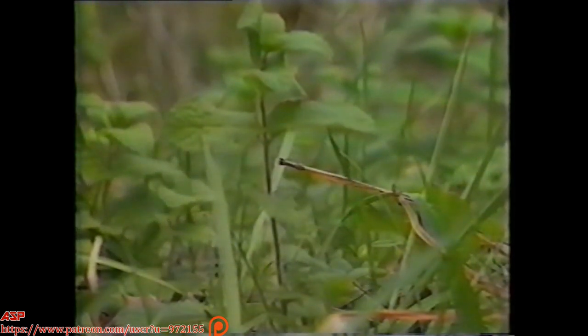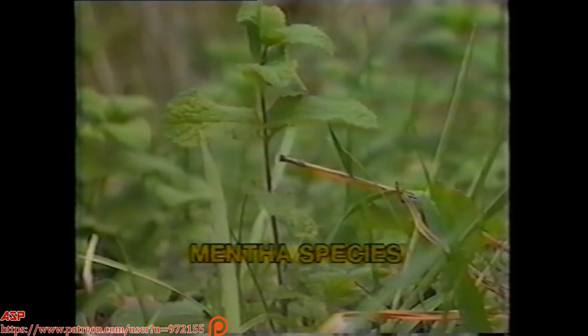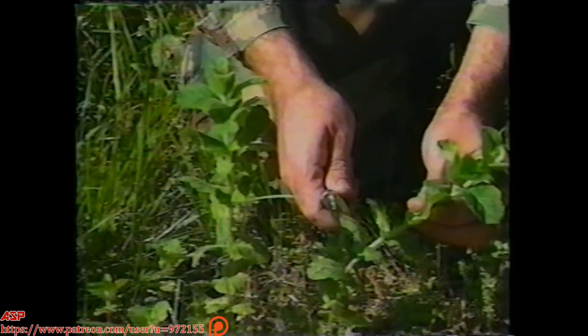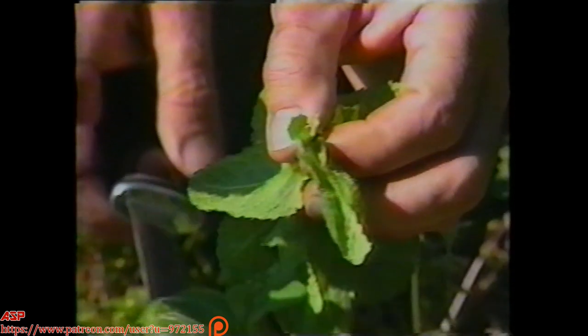There are many different varieties of mint, of which peppermint and spearmint are the most common. The wild mints are easy to recognize because of a characteristic square stem. If you cut across the stem and look down at it, it will seem as if you are looking into a small square box. The Latin family name is Labiatae, which means lips. And if you look closely at the flowers, they look as if they have little lips.